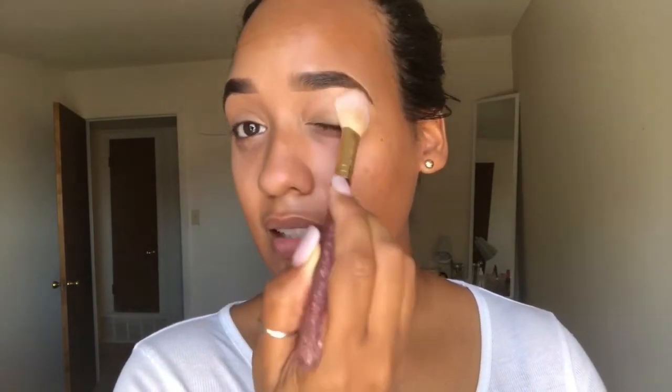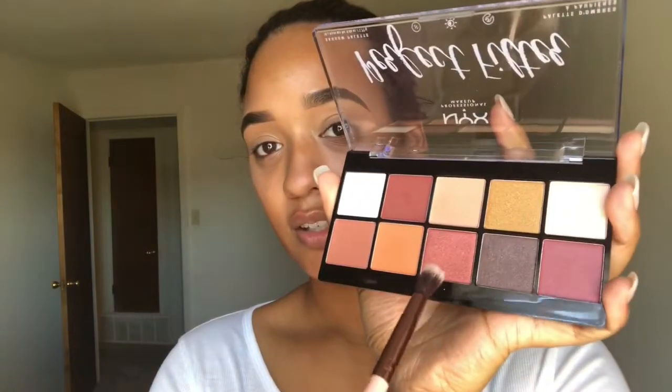And I'm just patting it in. My favorite colors to wear for the fall time are, of course, rustic, bronzy, goldish, reddish, cranberry-ish, wine-ish colors. Although I do not do it that often, I'm going to stick to those kinds of colors. So I'm going to first go in this kit with my Luxie 249 brush, and I'm going to use the fluffy side. Can't really see. I'm going to work it into my crease, kind of as my transition color.